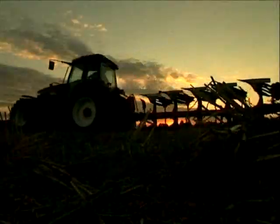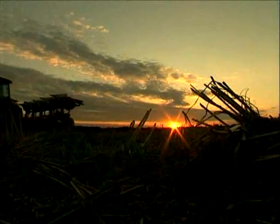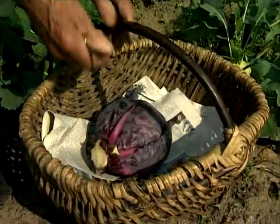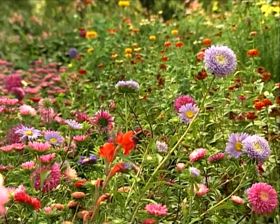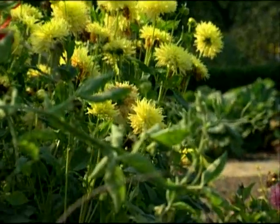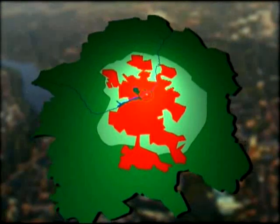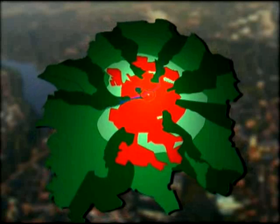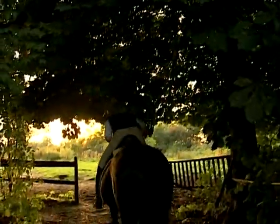In the third green belt, agriculture is the dominant feature. There are also old market gardens with many native plants, landscapes created by human hand. An important component of the green system are these 7 green corridors leading out towards natural spaces. They run from the open countryside directly into the city centre, corridors of fresh air and recreation areas in one.